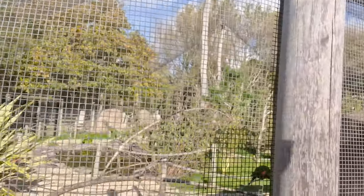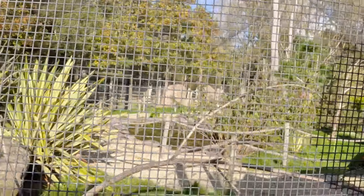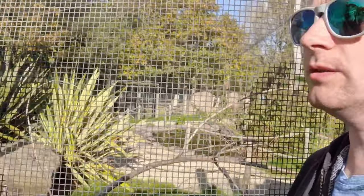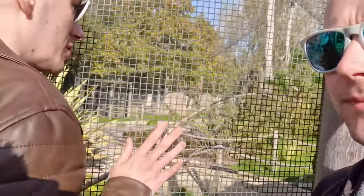Oh, there's some lorikeets right by the fence. Can you see them? Probably the fence is a bit obstructive. Beautiful, isn't it? So beautiful, but noisy. One day my cuties will come see you. I don't know if they sell nectar here like they often do, so you can feed them. Yeah, they do normally at zoos, don't they? But we'll have to wait another year before we find out.